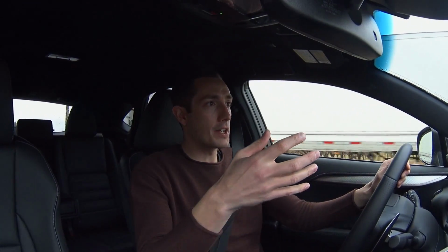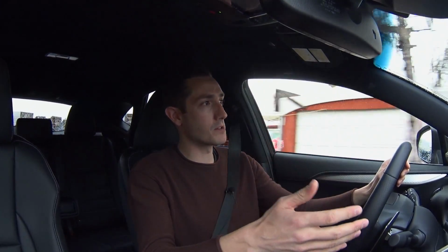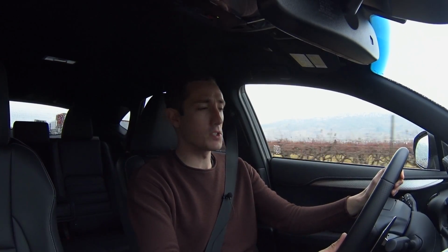Transmission, could be better in my opinion. It's a 6-speed automatic transmission. Now the competitors have moved on to 7, 8, 9, and sometimes 10-speed transmissions, but this vehicle has still managed to deliver some pretty crisp shifts. Things tighten up a fair bit when you move over into Sport and Sport Plus mode, and even with 6 speeds, it's delivering pretty impressive fuel economy.